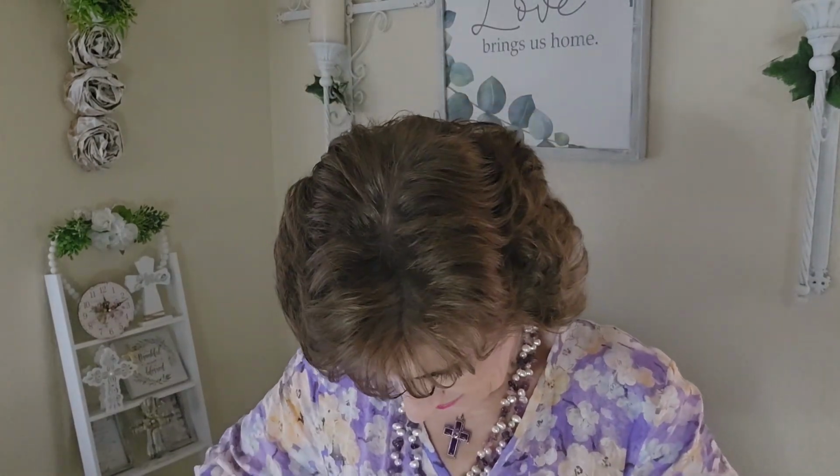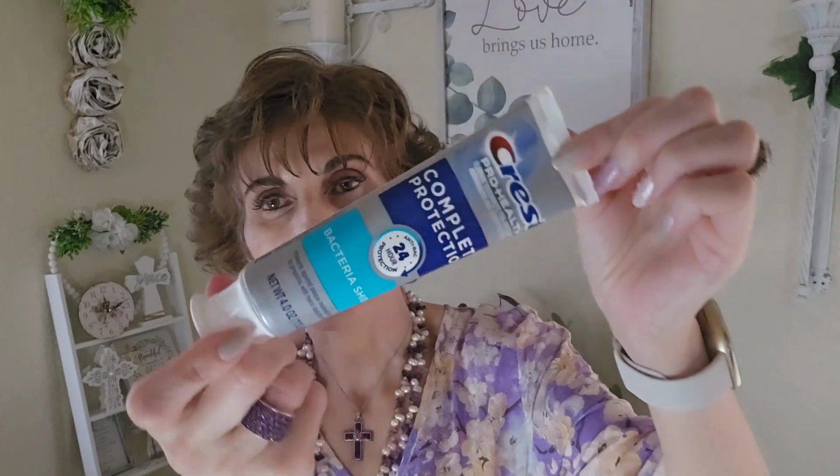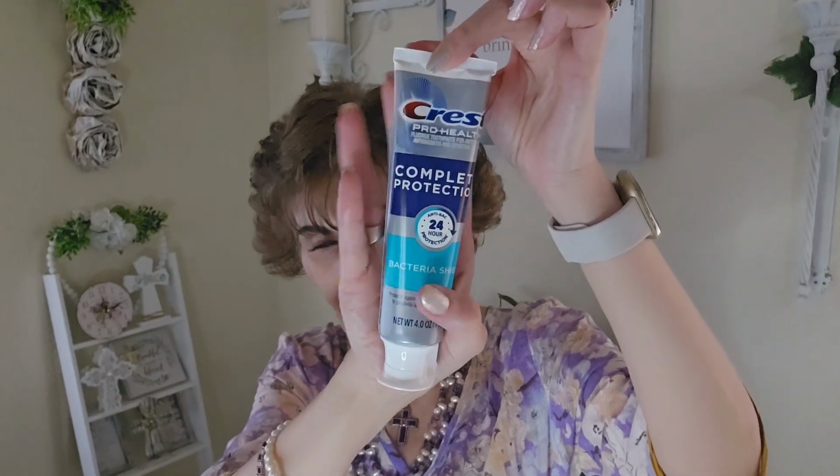Sometimes the box is really big and then the tube itself is not. I'm not a fan of Pro Health. I like Colgate better, because this one is usually runny, but what in the heck? I'll take it. Bacteria Shield. Wow, that's nice. That is nice. I highly recommend, if you find it, to get it. It does not expire until 2025.